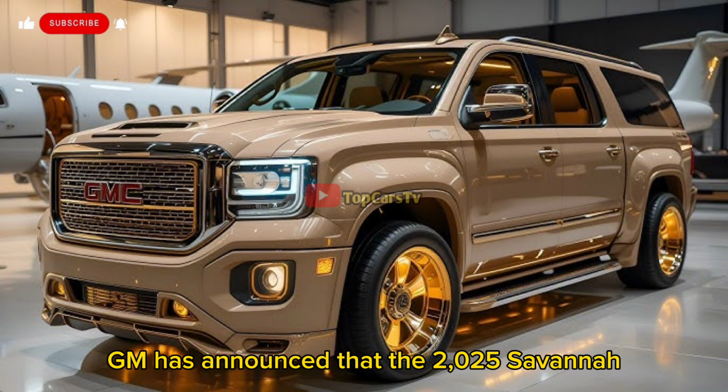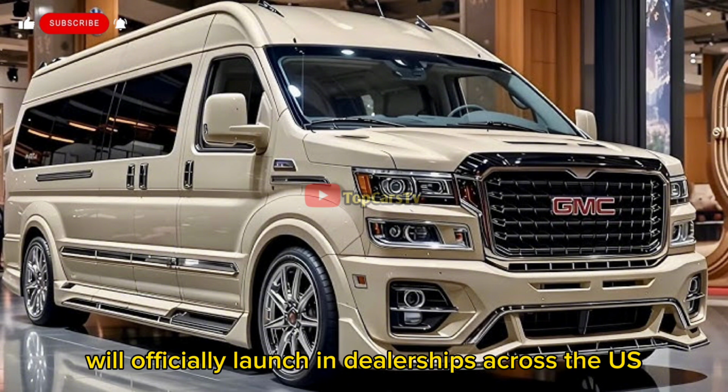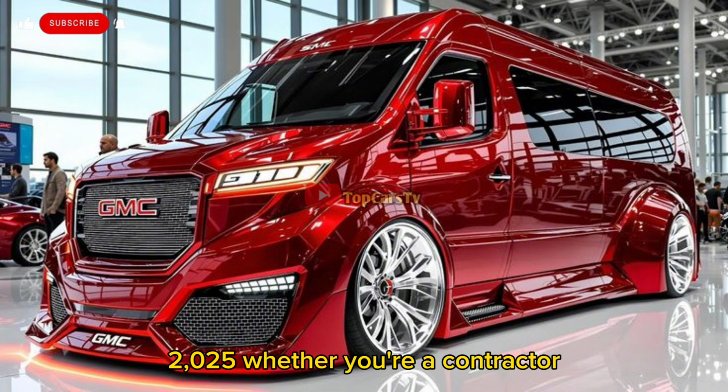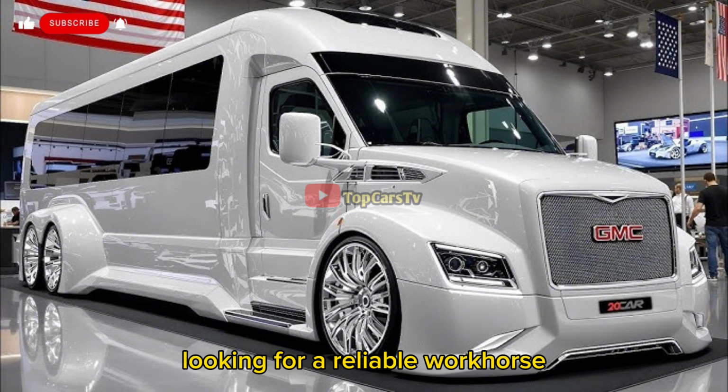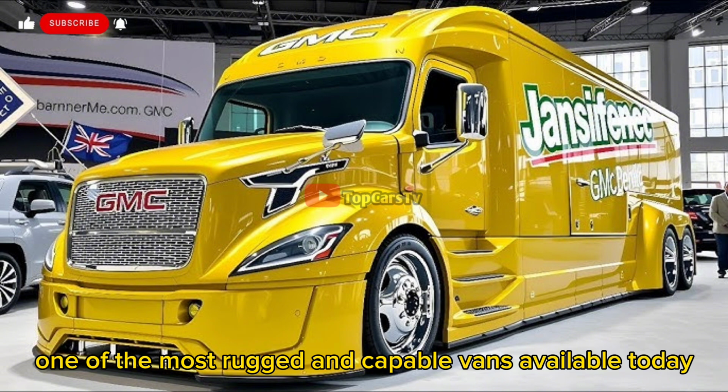GMC has announced that the 2025 Savana 3500 will officially launch in dealerships across the US and Canada in early fall 2025. Whether you're a contractor looking for a reliable workhorse or a transportation service needing a durable people mover, the Savana 3500 remains one of the most rugged and capable vans available today.